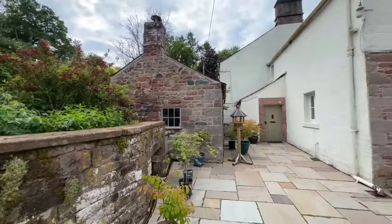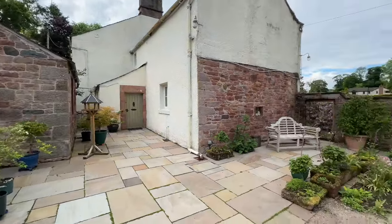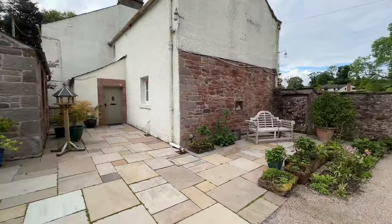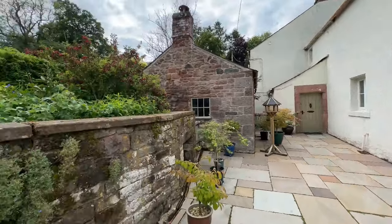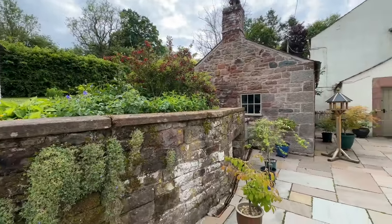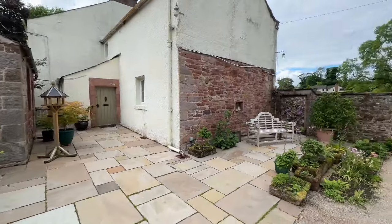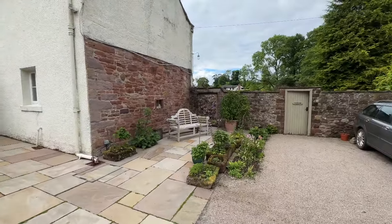But just listen, it's so peaceful, there's not a sound around, but we do have neighbouring properties. We are part of a community. We've got an excellent village school, a nursery, a village hall. There's so much going on here, and like I say, you're equidistant to Penrith and Carlisle, yet you could be in the middle of nowhere here.